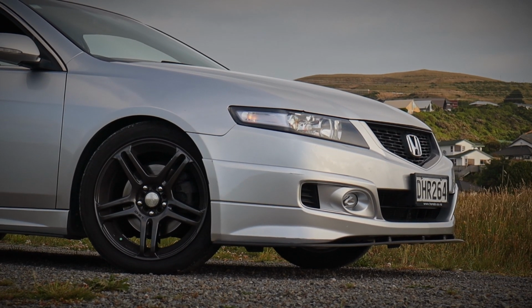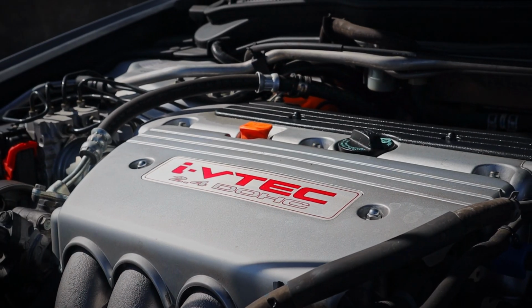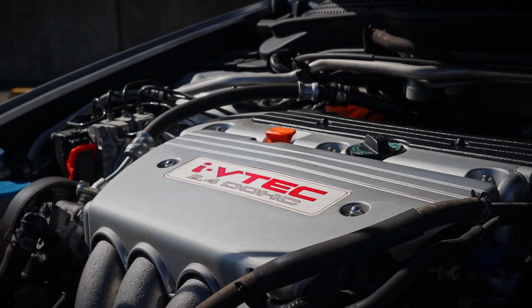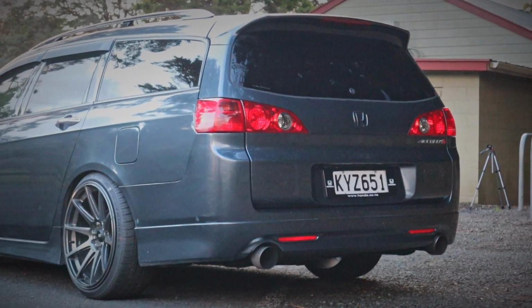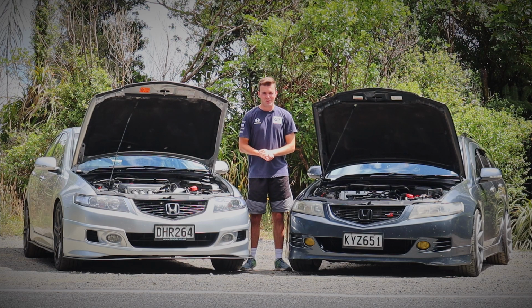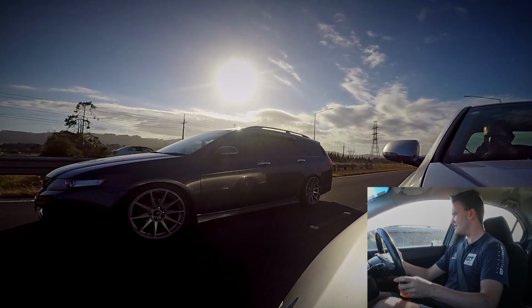But the age-old question is, will the lightweight and short-geared but less powerful sedan take the victory in a rolling race over the much more powerful but heavier and longer geared wagon? Well, I guess there's only one way to find out. 3, 2, 1, go.